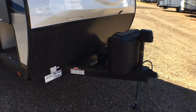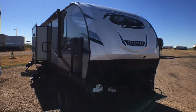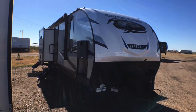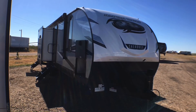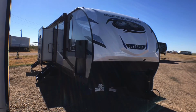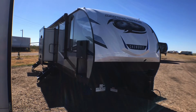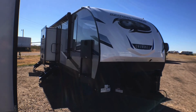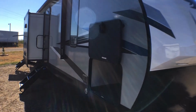Now, speaking of the juice pack, this one has the 50-watt panel, which is part of the juice pack. And then we've optioned in the second 100-watt panel, giving you a total of 150 watts of solar. So that's really going to extend your boondock capabilities. Now, you'll still need a generator for your air conditioner, microwave, and outlets, but I think a lot of people are really going to like this new solar package option that they have.